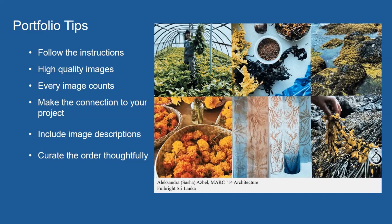Curate the order thoughtfully for a cohesive portfolio feel. A curated portfolio shows organized thinking and thoughtfulness. It shows you care about this opportunity. Be sure to start strong to capture their attention and make them want to see more. Be sure to end strong, as that last image will stay on their mind as they move to other parts of your application. And in a group review, that last image may stay up on the screen as they talk about your application. You want that image to be strong and connected to what you are proposing.